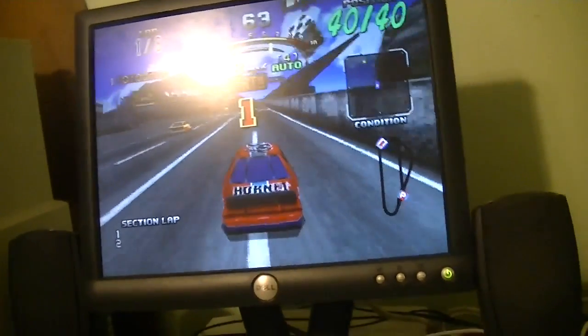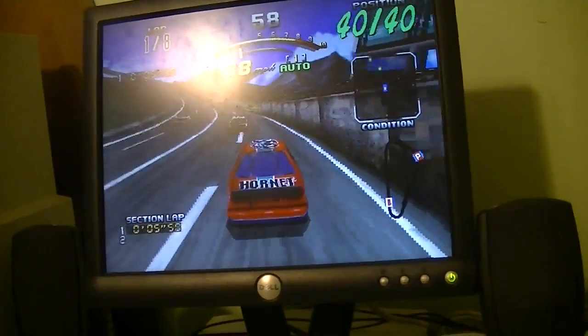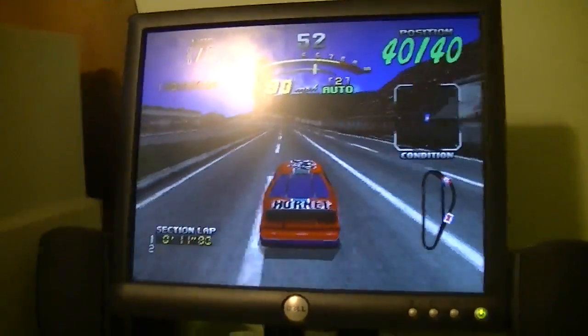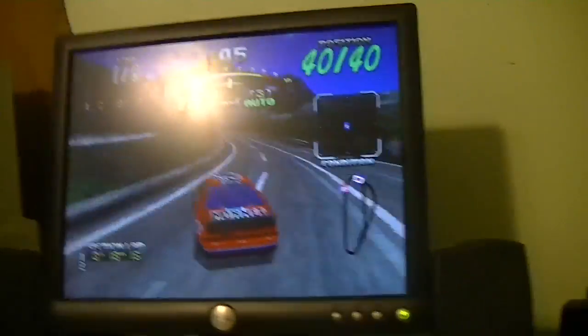Again, I hope the... Okay, that's nice. Oh, there we go. I had to find the accelerate button on here. As you can see, we probably won't be winning this race.